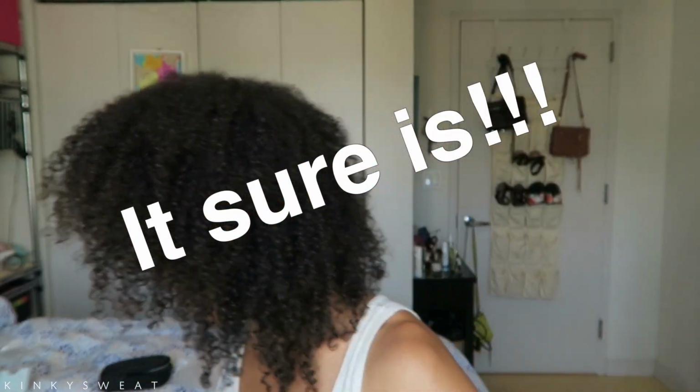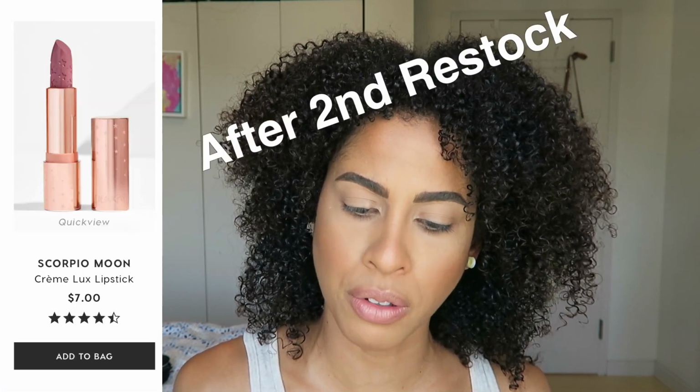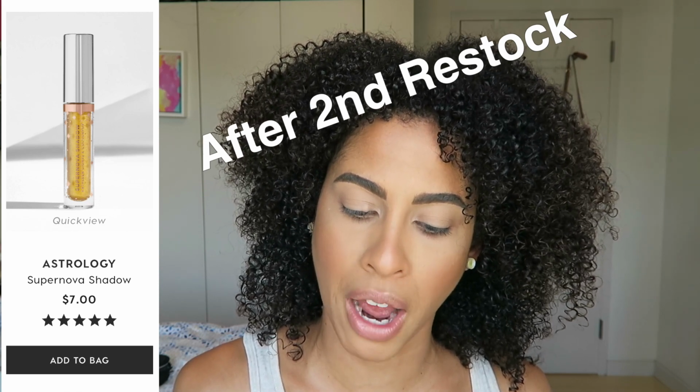I have no idea. Okay, right now I am on the Colourpop website. The Zodiac Collection, oh, actually the bundle was $59, excuse me, is currently sold out. The Zodiac and Dream Street bundle, $32, is also sold out. The Just the Pressed Powder Shadow is sold out. Both lipsticks sold out. Both Supernova Shadows sold out. And both Super Shock Highlighters sold out. Apparently it was a very successful launch.